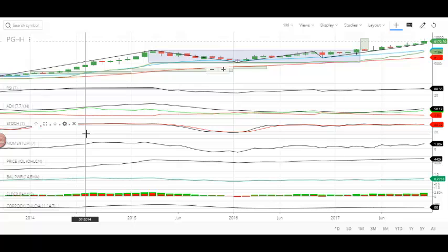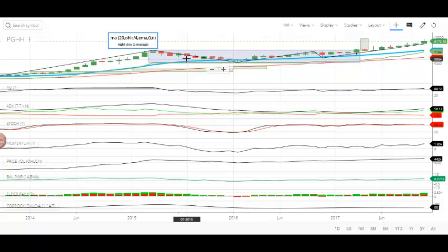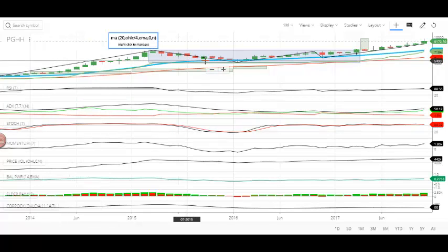Today we are going to do the technical analysis for Procter and Gamble Hygiene and Healthcare. PGHH is the ticker name, and you are watching the monthly technical chart of the stock. And this is the historical price chart of PGHH, and each candle here represents 1 month. And these are all the technical indicators and the respective graphs generated by the stock to do the technical analysis.